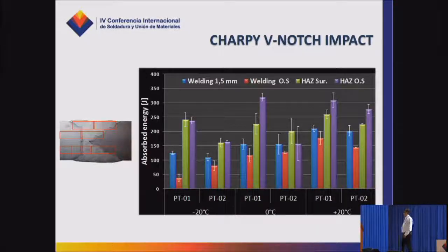About the Charpy test, okay, I would like to tell you why a K bevel was used, because here we have 4 regions where the impact requirements were evaluated: the weld surface, the weld opposite side, the heat affected zone on the surface, and the heat affected zone on the opposite side. So the first impact coupon is located in the weld surface, the blue color. The red color is the weld on the opposite side.